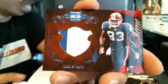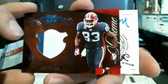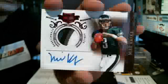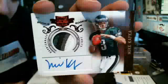Lee Evans, two color patch, Supreme. Panthers on this one. Mike Kafka. We got Kafka. 39 of 50 on the Lee Evans patch. Oh, a little bit of three-color. Yeah, a little bit of three-color on this one right here. You got a little bit of gray over here in the top left corner. So Mike Kafka, nice three-color.